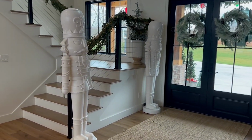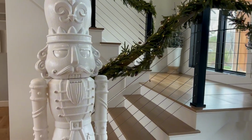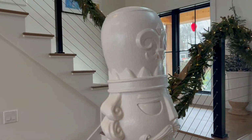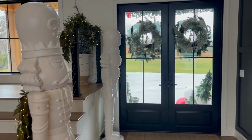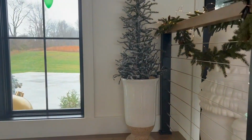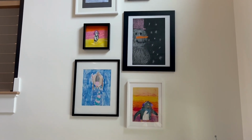Side note, these nutcrackers do light up and play music. I just do not keep them plugged in all the time. Also, I'm not sure why this is the first year that I added wreaths on the inside of my front doors, but it's definitely going to be something that I continue to do year-round. I absolutely love this spot in the house.